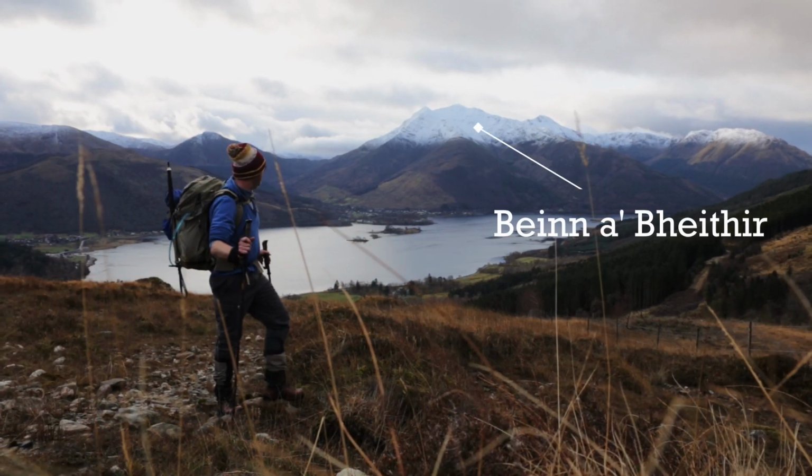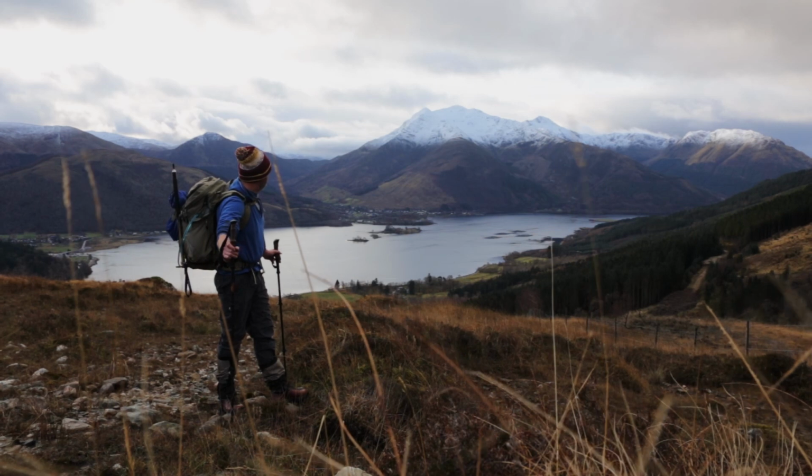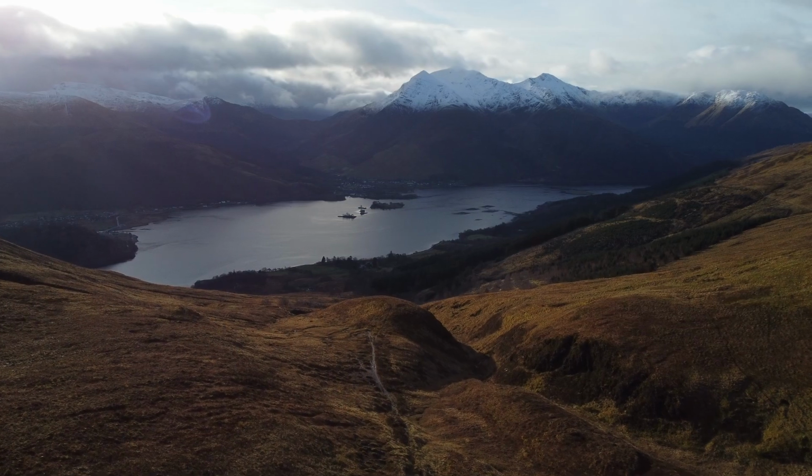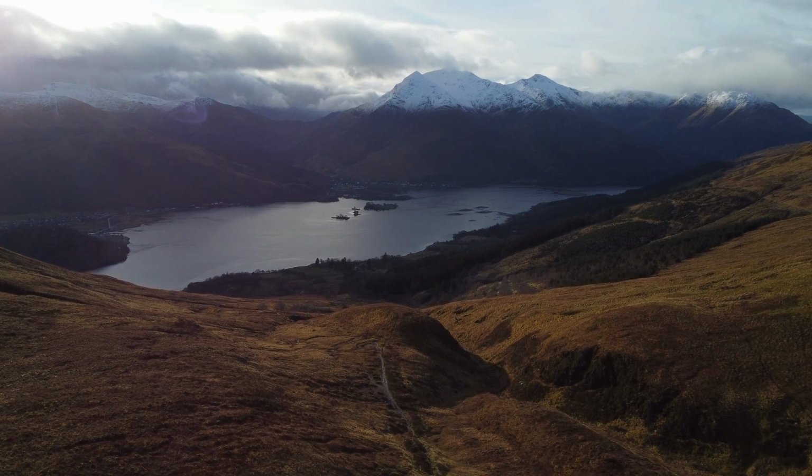Oh, well, gaining a bit of height. Yeah, what a view behind. Absolutely stunning.